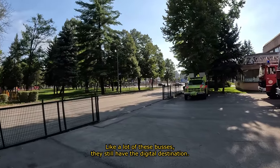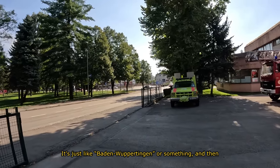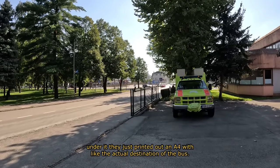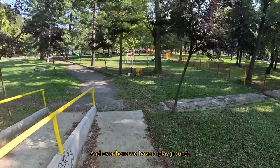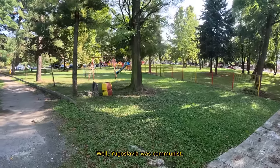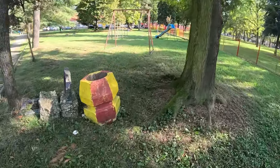A lot of these buses still have the digital destination. It says something like Baden-Wuppertal, and then under it they just printed out an A4 with the actual destination of the bus. And over here we have a playground. Reminds me of a Soviet playground. Well, Yugoslavia was communist, so maybe that's why.